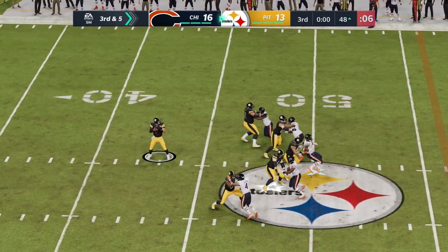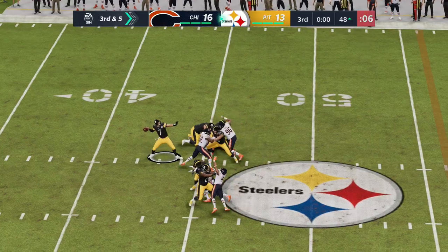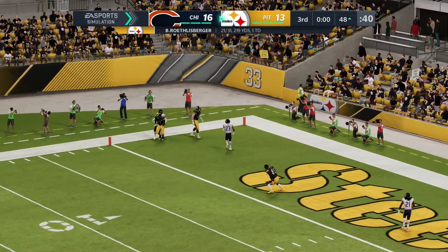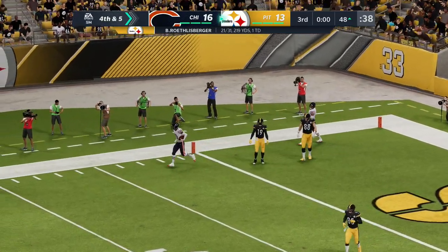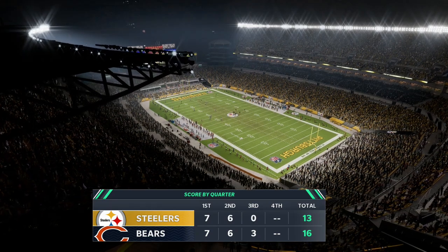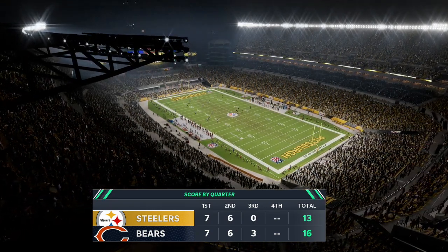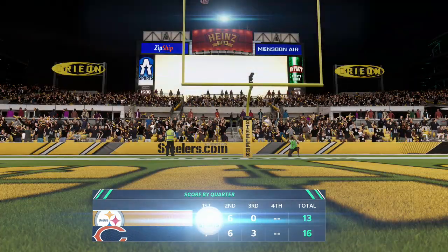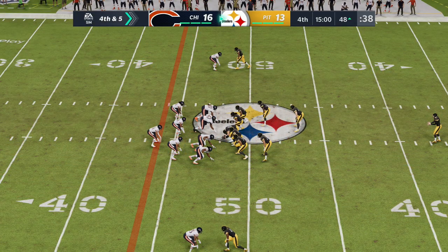Now Roethlisberger. Going top shelf for Smith-Schuster. And this is intercepted, but they'll say out of bounds. Oh, very close to a turnover there in the end zone. Back now in Pittsburgh. It's been a very hotly contested game to this point. Just a field goal separating these two teams as we get set for the 4th quarter.